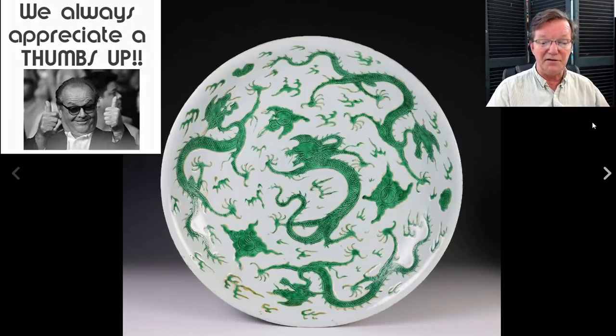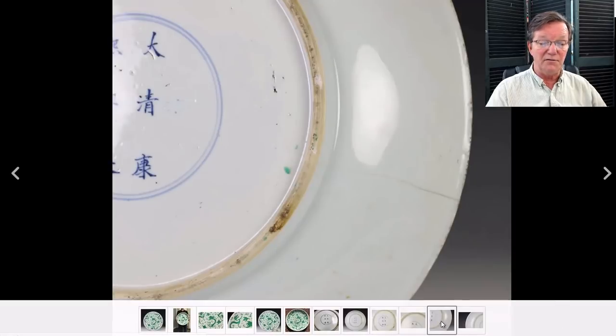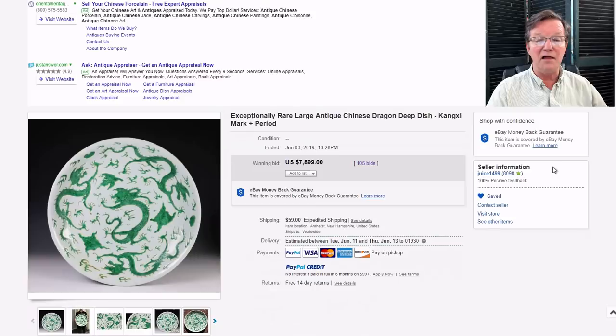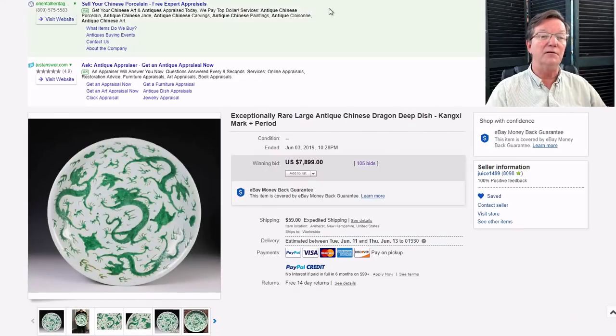This was, again, another charger, very nice quality, and it was Kangxi Marken period. So it's rather unusual when you have a rare pattern and you have a Marken period example. It did have a hairline in the rim, which didn't bother me in the least because the pattern on this is so unusual and beautifully done. It was a good piece. And it ended up selling for $7,899, which I think was perfectly reasonable. How big was this? I want to double check. 16.25 inches. That was a big, big plate. All right, I think that was also a very good buy for the week.